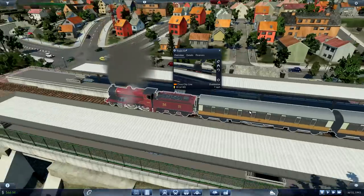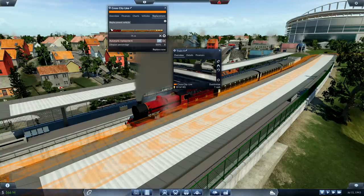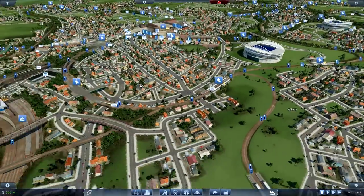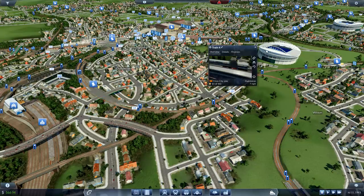What are we using? These were just recently changed, weren't they? Does that mean they have replacements? They do. What train is it? It's the Midland Railway 483 class. So what we're going to do is... How many stops do we have on this? On the cross city? 23 stops for 4 trains.